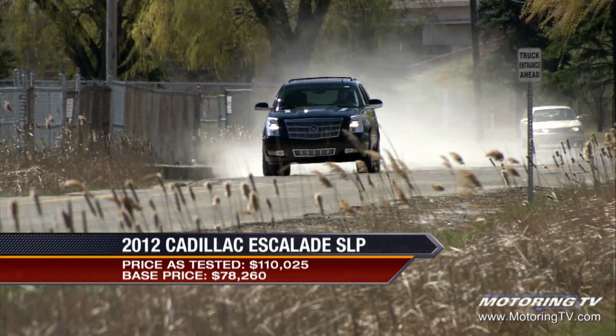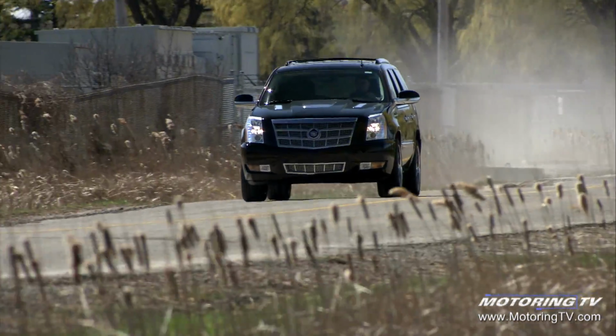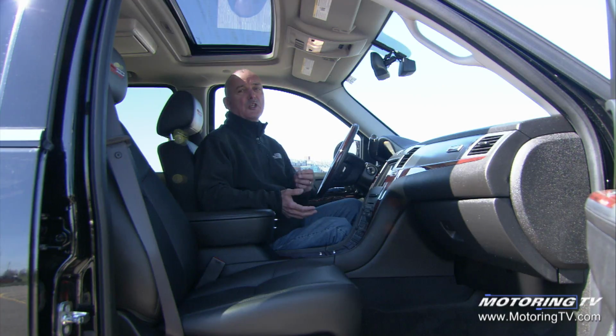You see, it's what hides beneath the bright work that really makes the difference. The cabin of this supercharged Sport Edition remains pretty much true to the Escalade.